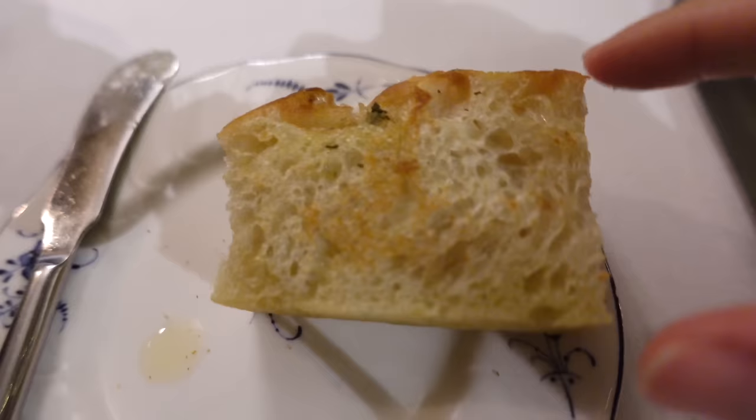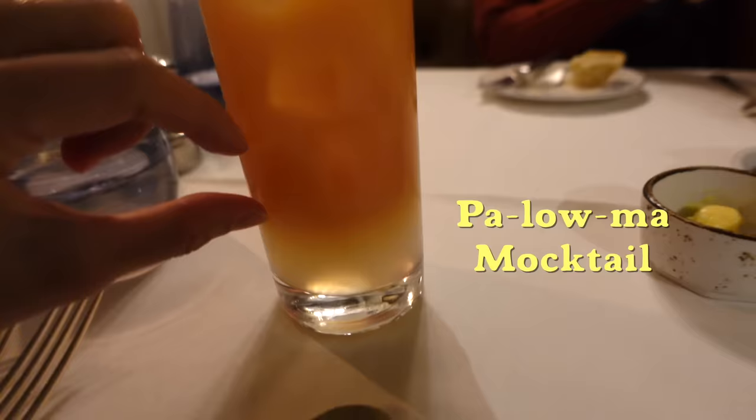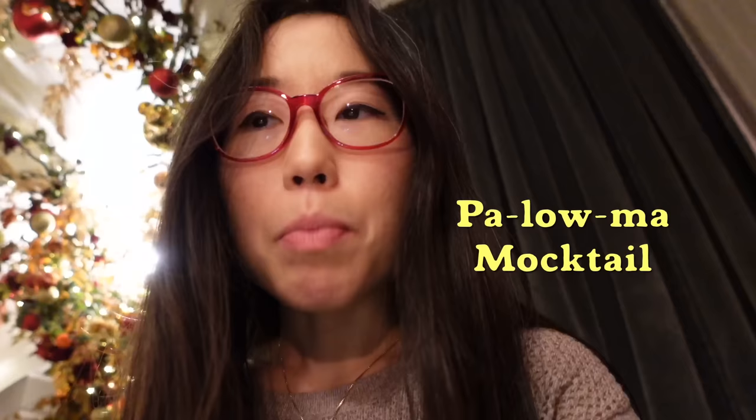It looks very simple, but the flavor is way more complex. It's a bit like a Parmesan cheese flavor. The edges of that are crispy, but the inside is soft. The Paloma mocktail is sweet and a little tart because of the grapefruit.